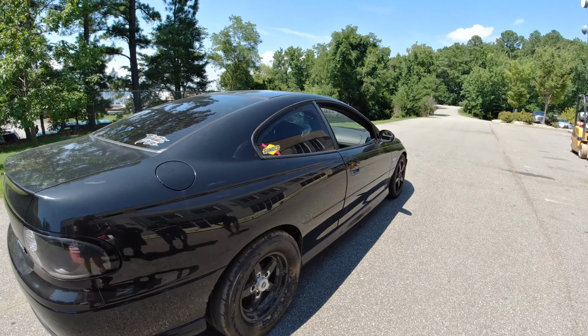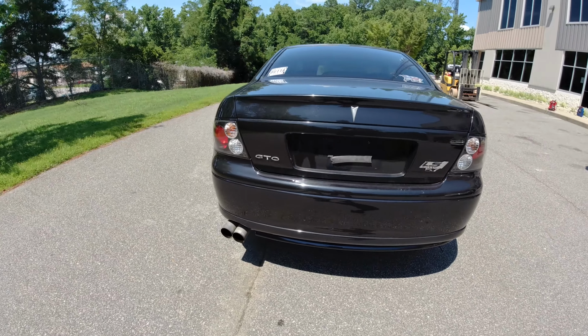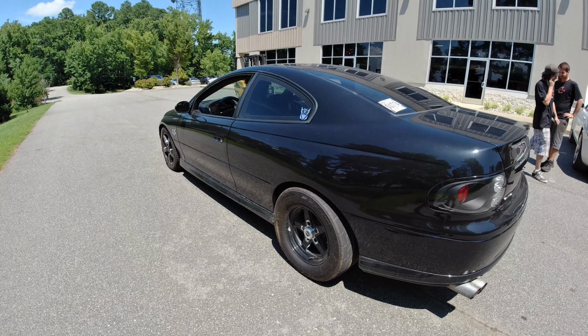Barely even up to the bottom of the car, much less getting inside. Although that side doesn't have it, does it? Yeah.